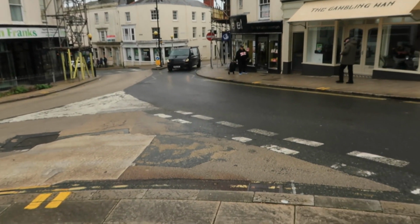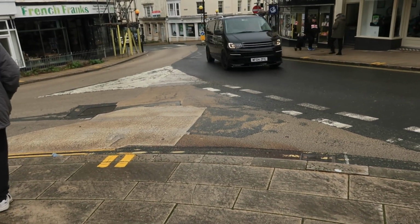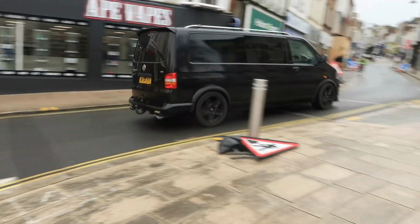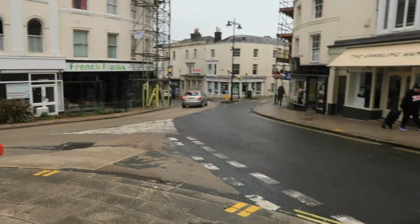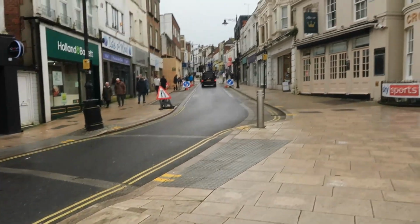Moving a little further down, there is that pretty cool looking Volkswagen van. I mean, just look at how awesome that thing looks. But the thing about this area is there are so many hills. The entire area is all very hilly. There's a hill that goes all the way down there. There's a lot of hills that go all the way back up that way.